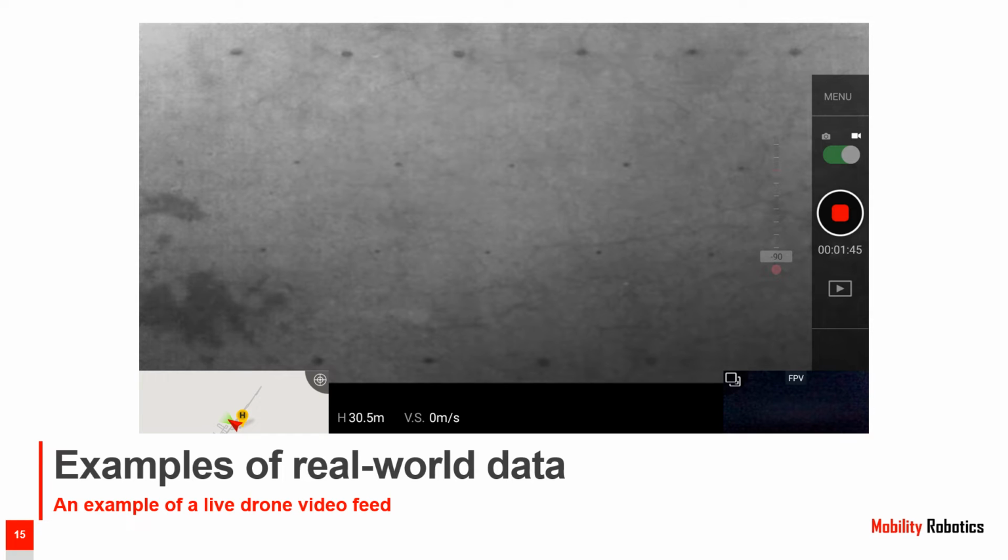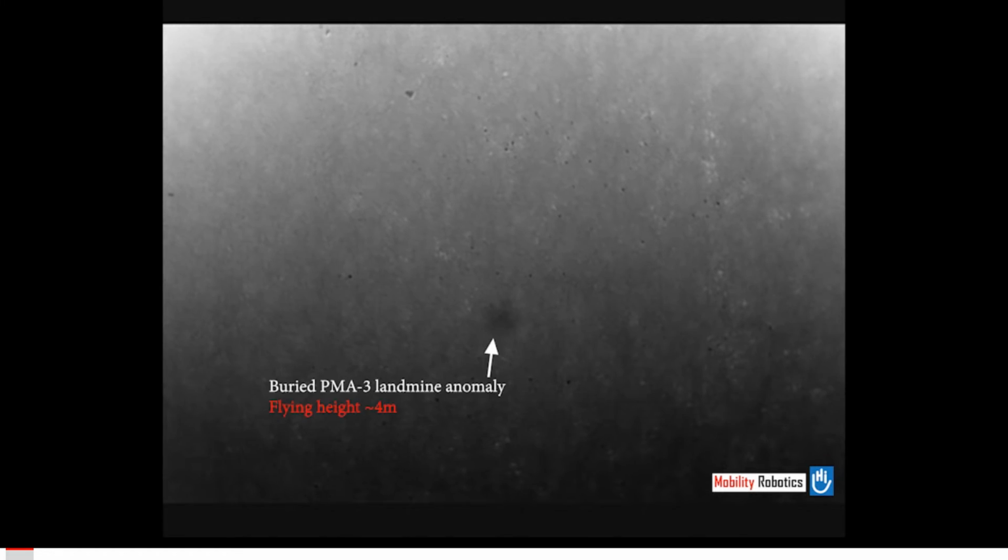This is a screen grab of what is on the display when flying the drone, showing the live video feed and telemetry. In this case, the height was 30.5 meters above ground level. These examples are all showing anomalies from buried landmines.